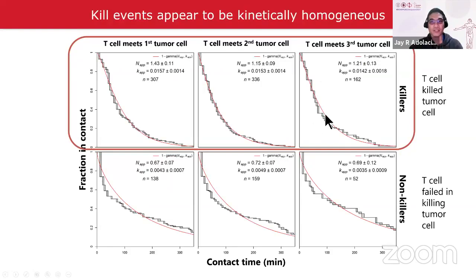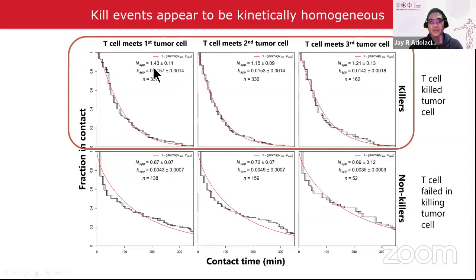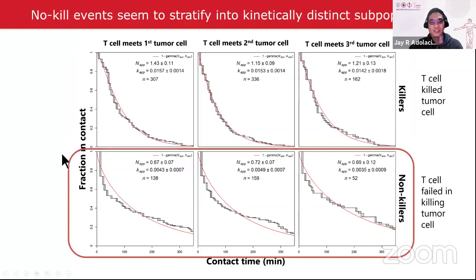And we see that the number of steps is some number greater than one, indicating that there is a rate-determining step for this process. Now, if we look at non-killers at the bottom, we find that the number of steps is less than one. And we also see that the fit is not that good relative to our killers here.